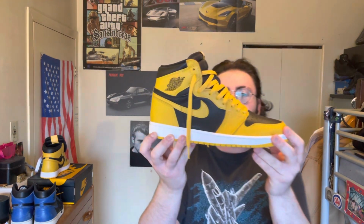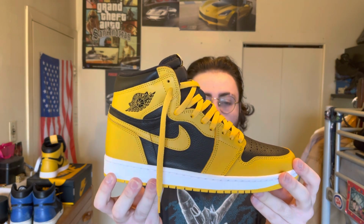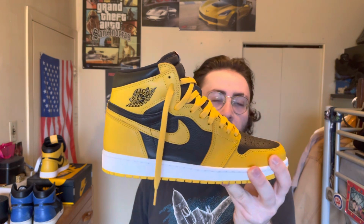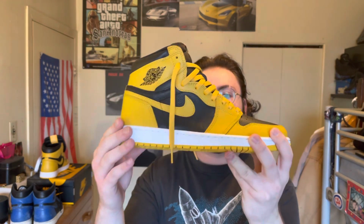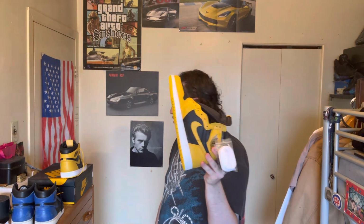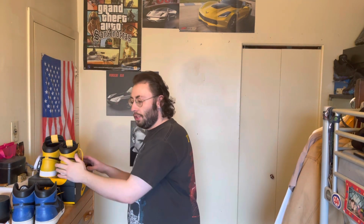I have these Pollen Air Jordan 1s. If you've seen my latest video, you have seen these, so I won't go into too much detail. But really nice shoe, really nice color blocking. It's got that UNC color blocking. I just don't see myself wearing them anytime soon. As you can see, I still haven't bothered to take off the lace bags and lace the other shoe up. So these are gonna have to wait for summer, but I'm very excited to rock them nonetheless.